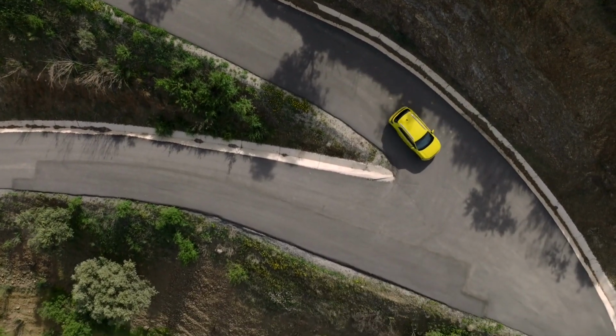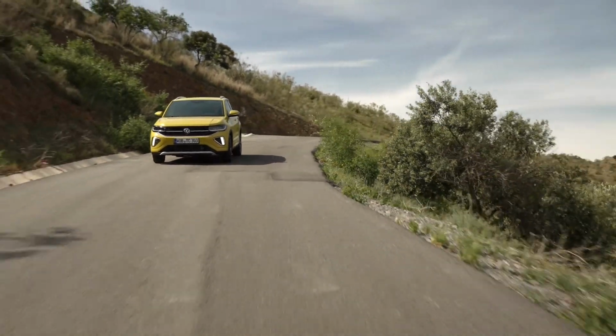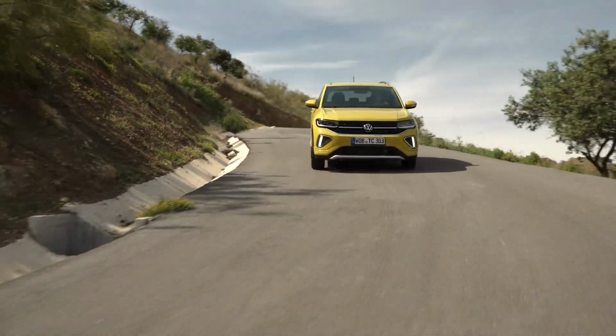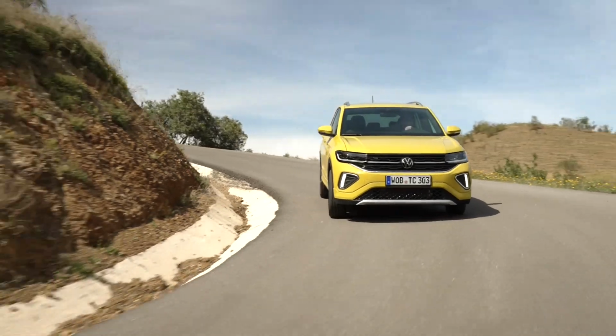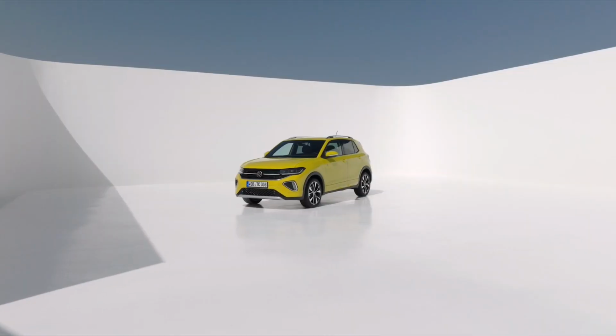Bringing new design and improved interior quality. New Volkswagen T-Cross SUV 2024. The T-Cross is visually and technologically enhanced to stay competitive in the crowded B-SUV segment.